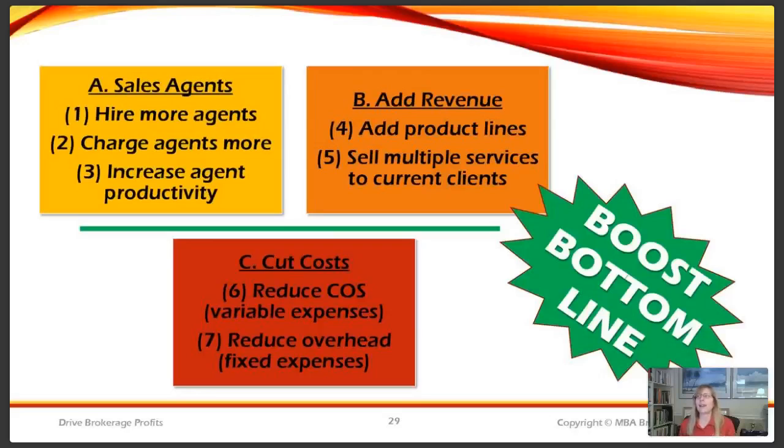All right, the last section is cutting costs. This is what I call below the line, below the revenue line. And we don't often think about cutting costs, but that's a very important part of best business practices and of managing any company well, is to always be looking at the costs and how they can be reduced.